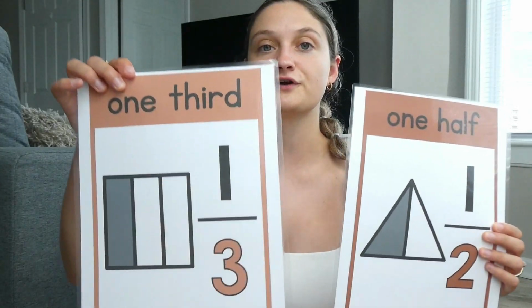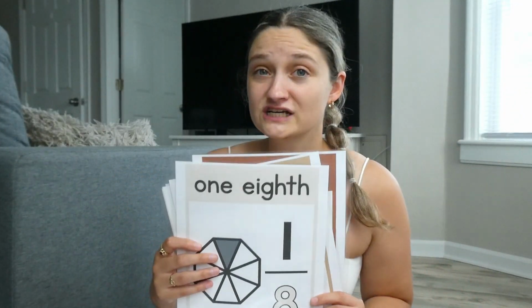Some things that I printed, these are from Miss Jacobs Little Learners. These are fraction posters, because fractions was the one math unit that went badly. I felt like it was going fine, and then their summative assessment was not really that great.